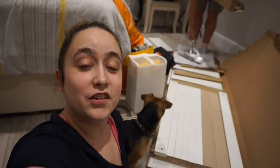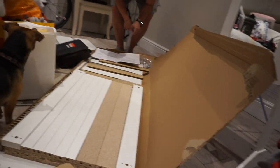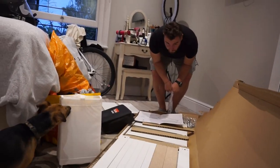We're actually putting together this chest of drawers we bought from Ikea. And we're going to be putting it together today to put it up. And yeah, so you guys are going to be seeing us in our best glory trying to put together this confusion.